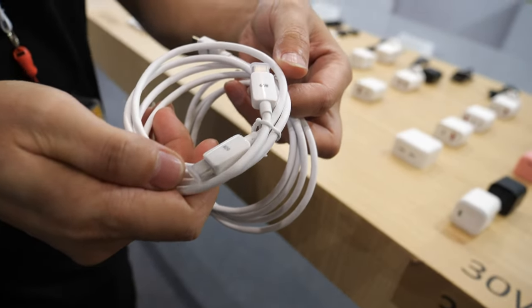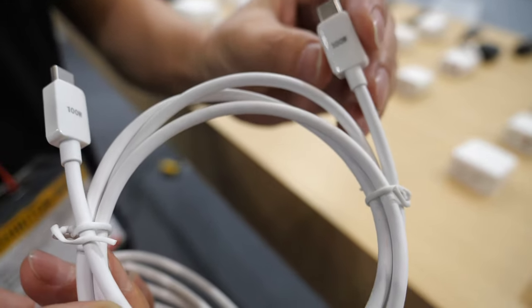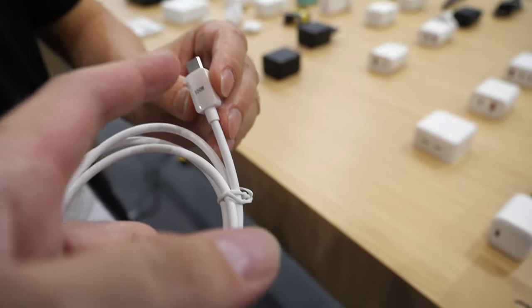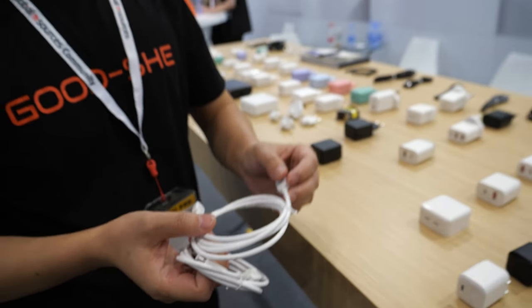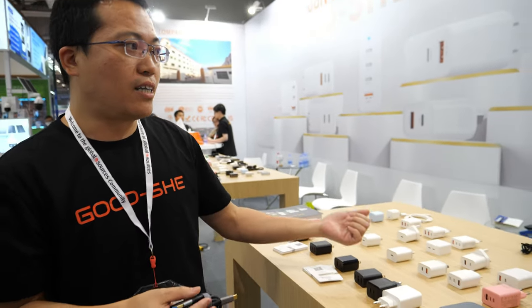So it says 60 watt. And this one is 100 watt. You don't show how much data speed. It's only power. Is it possible to have fast data and fast power in the same cable? It's the same cable, but for our mobile phone charger devices, there is no need to show the data. But for data from the computer, from the laptops, to your USB disk, in that case it will show the data.